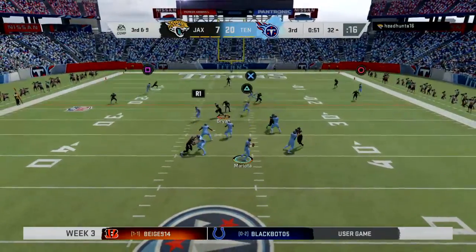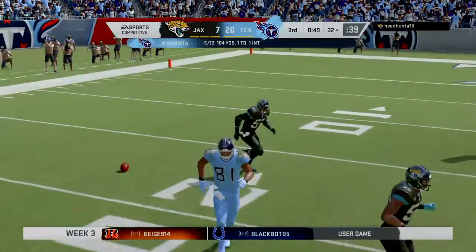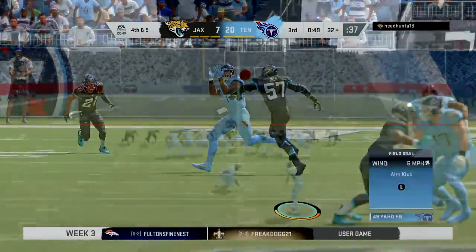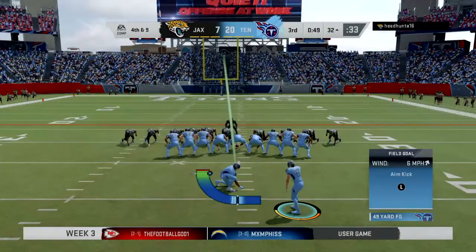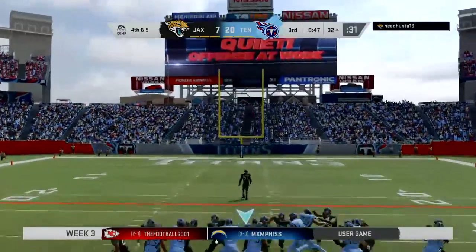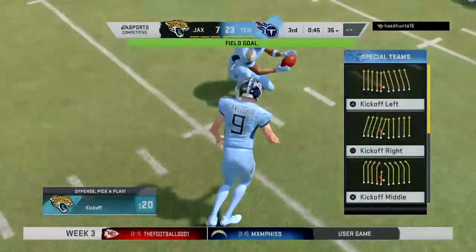Working out of the gun. Send it to NLMB. And that is incomplete. The linebacker, Miles Jack, able to knock that one away. Miles Jack can just flat out cover. Doesn't matter who's out there, and he can do it really well in man. How about what he just did there in zone, though? Eyes in the right place, saw where the ball was going, reacted appropriately, and knocked it away.